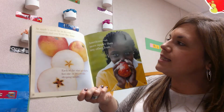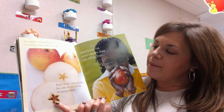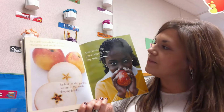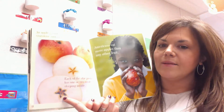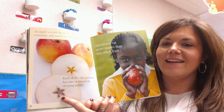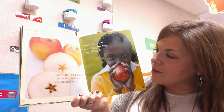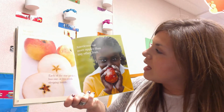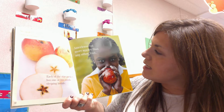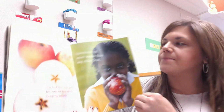An apple's seeds lie inside its core. So inside an apple are more seeds. Cut into an apple clockwise and you'll find the shape of a what? Anybody notice something? It's the shape of a star. Each of the star pockets has 2 or 3 seeds hiding inside of it. Americans eat more apples than any other fruit.